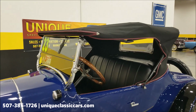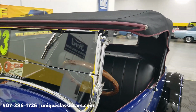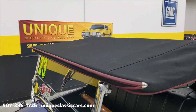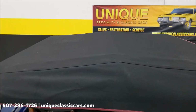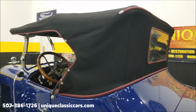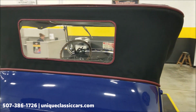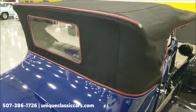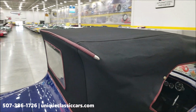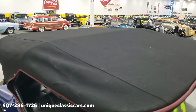And here it is with the top up. Like I said, cloth top, nicely trimmed. Fits tight up on top of the windshield. Like I said, free of rips, tears, holes. Done with the restoration of this vehicle, so obviously it's not been used a whole lot or out in the weather, and it shows very well, just like the rest of the car. Condition you'd expect.